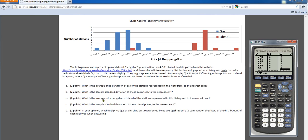We can get a lot of these answers very quickly. What is the average price per gallon of gas at the stations represented in this histogram to the nearest cent? Let's see what we got here. I'm going to quit out of here and go to my stat calculator. I'm going to do one var stats. Gas is in L2, so I'm going to do L1, comma, L2. All right. And that's going to give me $3.80 as far as an average, and the sample standard deviation is about 6 cents. So $3.80 plus or minus 6 cents for a sample standard deviation.